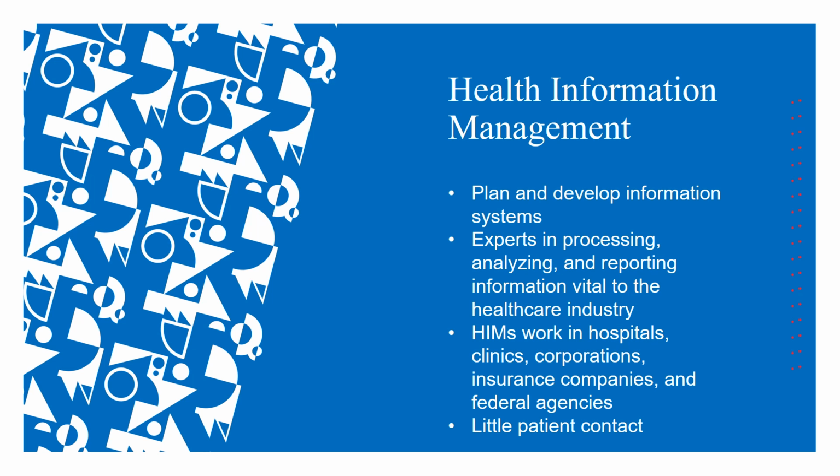analyzing and reporting information vital to the healthcare industry. We see HIMs in lots of different locations: hospitals, clinics, corporations, insurance companies, federal agencies. Really anywhere there is a group of health professionals, there is likely to be a health information manager to help manage all the data that the other health professionals produce.